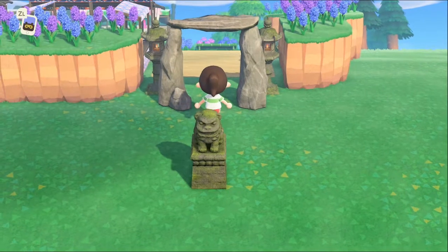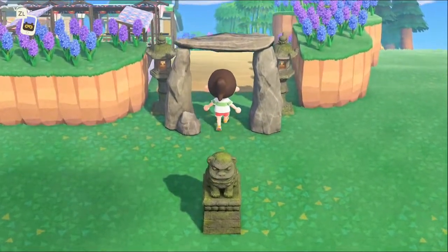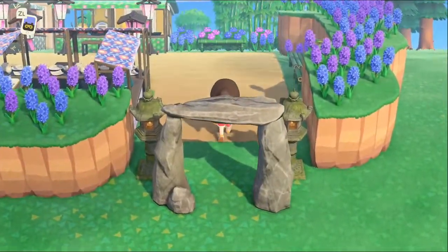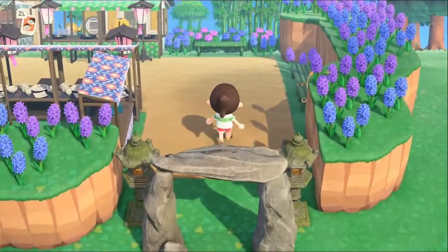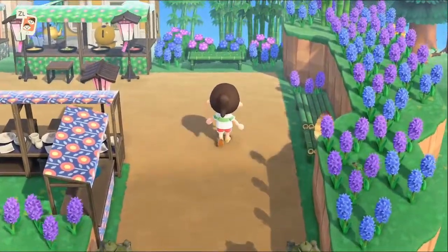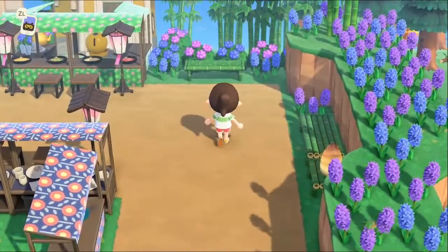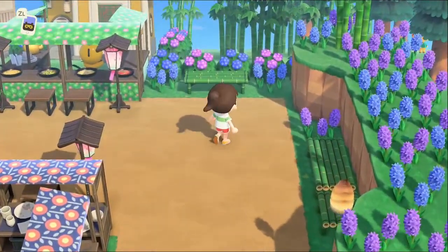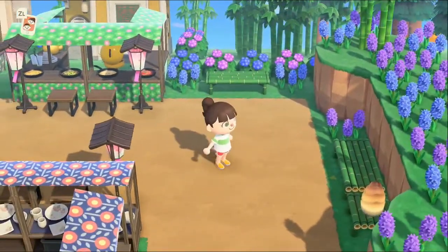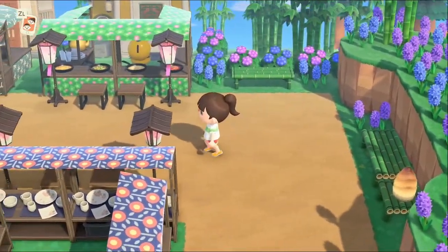And here we go. Here is the entranceway. So as you can see, there's definitely a lot of purple and blue flowers everywhere. I just really like the vibe of the hyacinth flowers. I also used the pink and blue hydrangea bushes as well. If you can notice, I actually time traveled to July so they can be in bloom, so you get a full fantasy of how this area is supposed to look. And this leads on into the marketway.